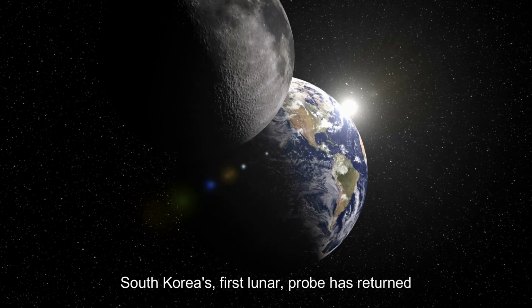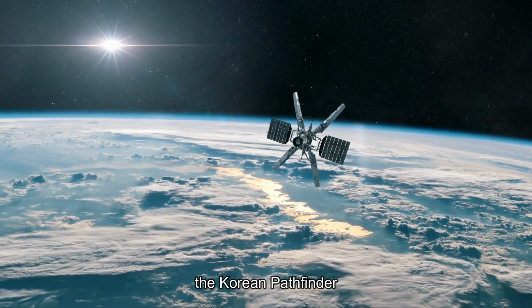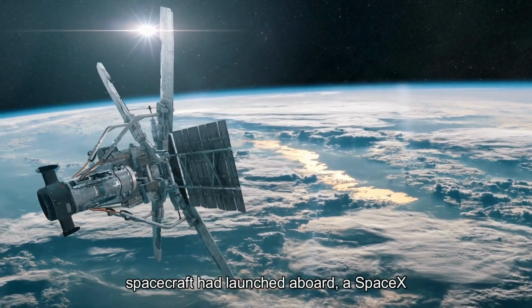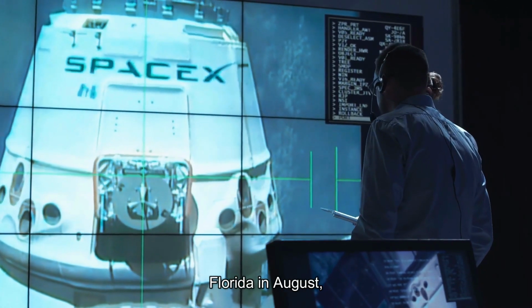South Korea's first lunar probe has returned some striking images of Earth and the Moon. The Korean Pathfinder Lunar Orbiter began orbiting the Moon in late December after the Korea Aerospace Research Institute spacecraft had launched aboard a SpaceX Falcon 9 rocket from Cape Canaveral, Florida in August.